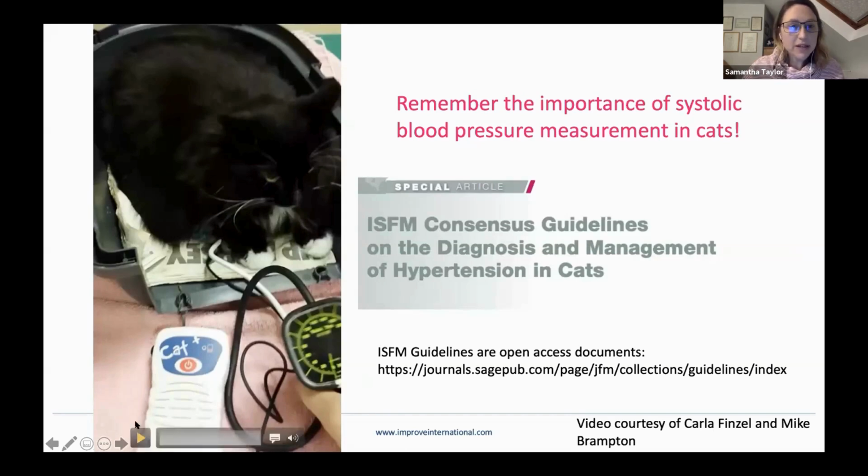You can't hear the audio in this, but I just want you to get an impression that we're measuring blood pressure in this cat. It's sat in the base of its cat box. That's where you should be examining lots of your cats, taking the top off so that they're still in the bottom of the cat box. And this cat's not got anyone holding its feet.